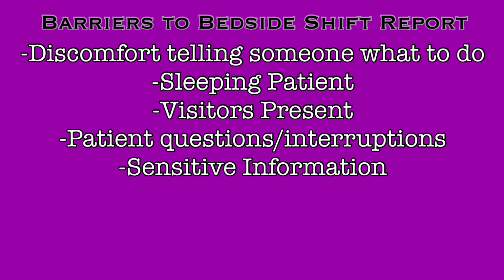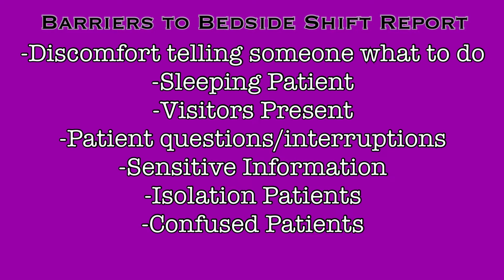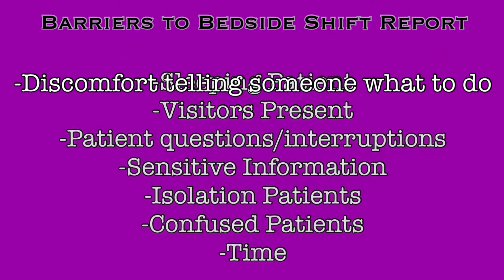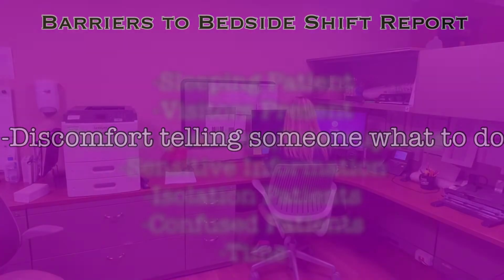There are some things that I just don't feel comfortable saying in front of the patient. What if they don't know something yet? It's not my place to break sensitive results to a patient. For isolation patients, I don't think it's worth donning all of this PPE just to give report. Should I go into the room if the patient is confused? If they don't understand the report, what's the point of doing it at the bedside anyway? This is going to take more time, and I don't have much time for this. Let's take a look at these barriers and some strategies that can be used to overcome them.